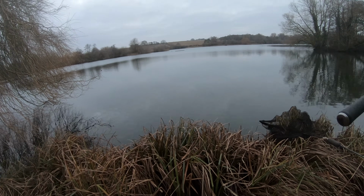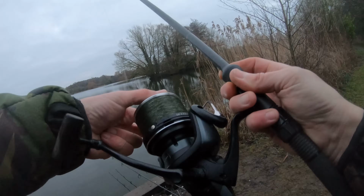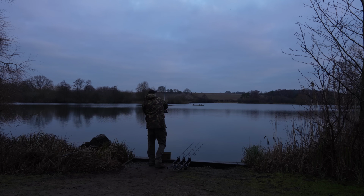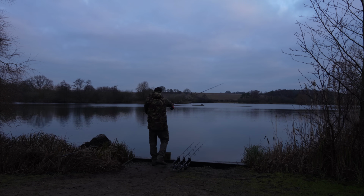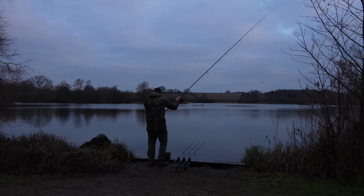Now the plan of attack is quite simple. If I get liners or I'm fortunate enough to actually catch a carp, I can adjust my rods, move them over if needed. For bait, I'm not putting a lot of bait out. I've decided just to put a few spoms on each rod, just enough to get a quick bite on these short winter day sessions.